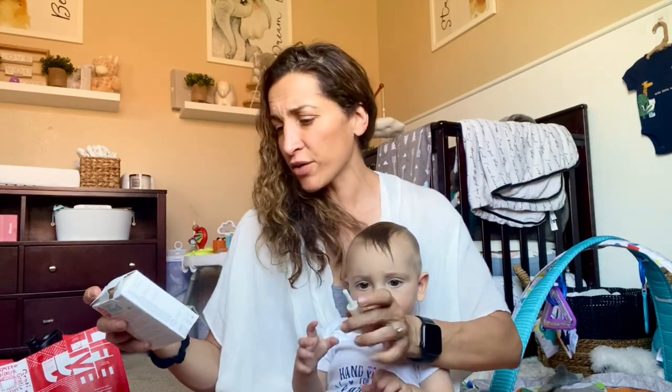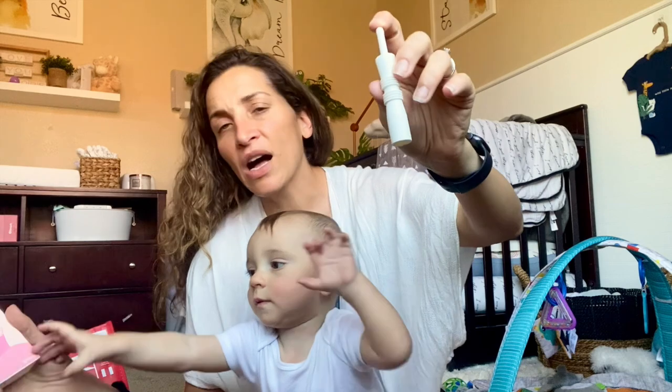This box came with 10. I got it from Buy Buy Baby, but I think you can get them from Amazon everywhere. This is for gas and colic relief. My pediatrician also said it's for constipation relief. It did not work for my baby's constipation.